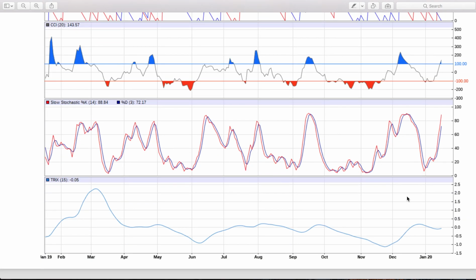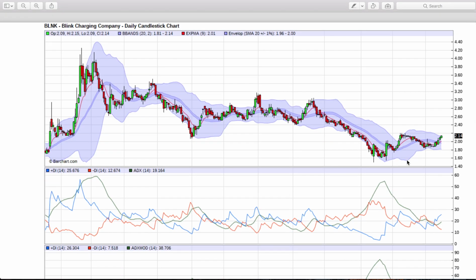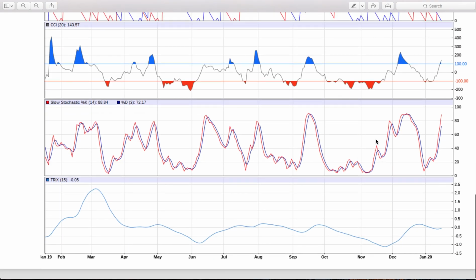So we saw some divergence. Now what's happening now? Well, the daily chart for Blink does not look super obvious as far as divergence, as far as a lot of this other stuff. Could this move that we're seeing now be keyed off of this original divergence? I would say yes, it's possible. However, because it's the daily chart, I wouldn't count on it. We have to look at some confirmation with the weekly and the monthly charts.